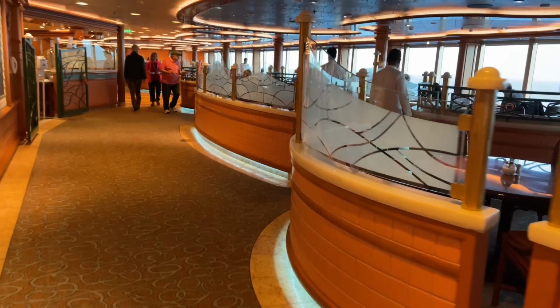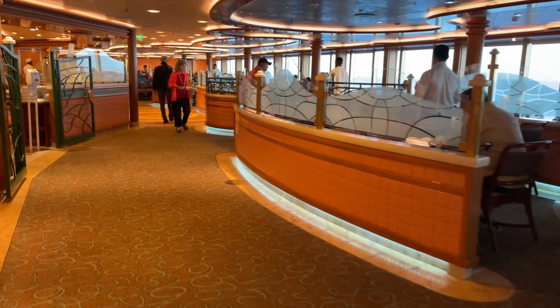So I don't normally eat breakfast in the morning. I just have my coffee. But I know a lot of you are probably interested in breakfast options, so I'll show you a couple on board Ruby Princess. So this is the buffet.